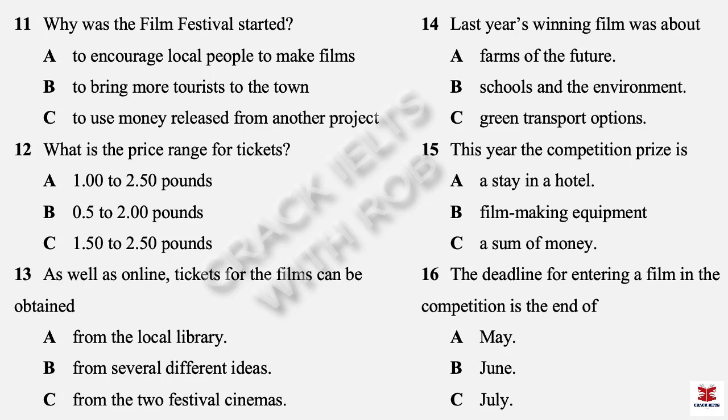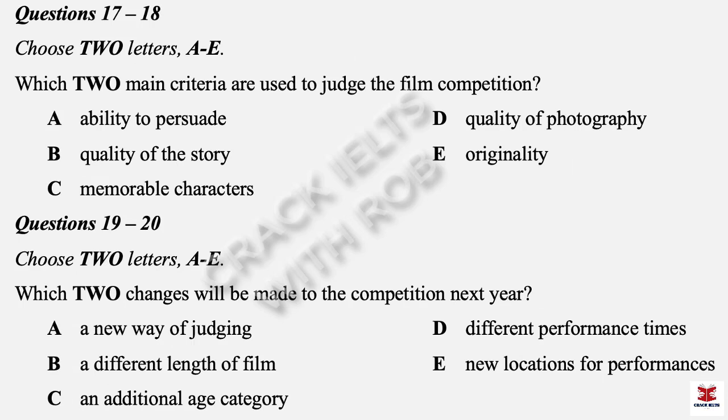Now you have some time to look at questions 17 to 20. Now listen and answer questions 17 to 20.